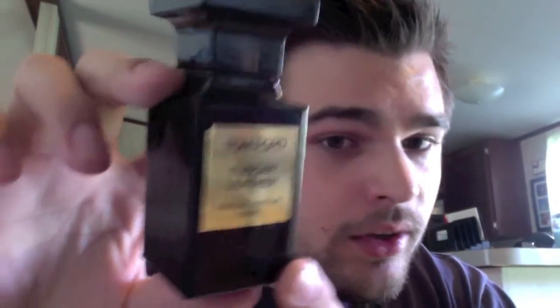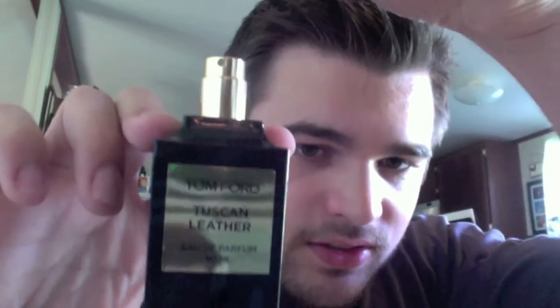So I'm going to show you the bottle again really quick. Here we go. This is a 50 ml Tuscan Leather Tom Ford. Once again, Tom Ford on the top here. This is the sprayer. And I actually don't have a box for this. I bought this off of a guy off eBay about a month ago. And this is what the boxes look like anyways. It would be resting in this like that. Just in case you have not seen a Tom Ford Private Blend bottle and box.